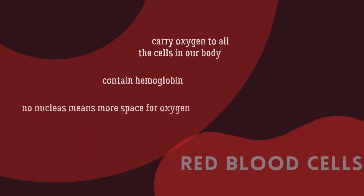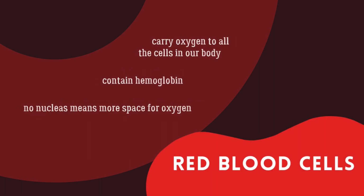What about the red blood cells? These carry oxygen from the lungs to all the cells in our body. Red blood cells are small, have a donut shape, and have a large surface area. They contain hemoglobin, which is full of iron and makes the blood red. And they don't have a nucleus, which means more space for oxygen.